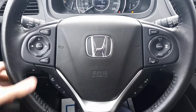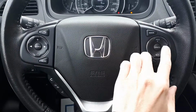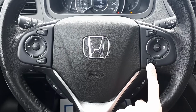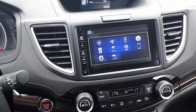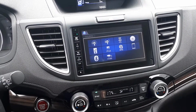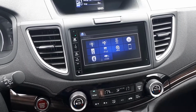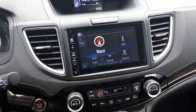This vehicle also has steering wheel audio, Bluetooth, and cruise controls with adaptive cruise control and lane keep assist. It also has AM, FM, and XM radio, a CD player, USB inputs, HDMI inputs, Bluetooth audio, smartphone connection. It also has a navigation system.